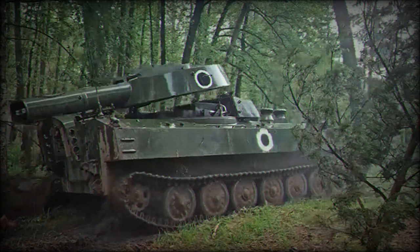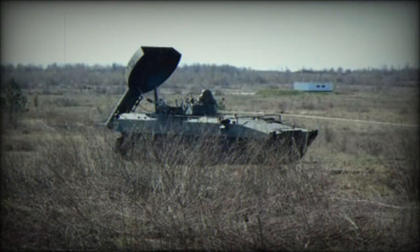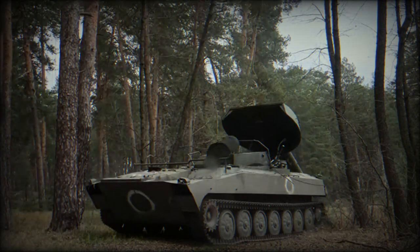The UR-77 Meteorit is still widely used by the Russian Army. Each motorized division has two of these minefield breaching vehicles. Specialized assault engineer battalions have six of these vehicles. It is also used by Russia's naval infantry units. Even though the more modern UR-07, UR-07M and UR-15 Meteor minefield breaching vehicles were developed in Russia, these could not replace the UR-77 in service.